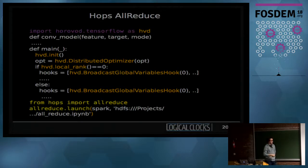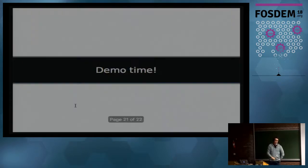You wrap everything in a notebook, as I said, and then from another notebook you call this all-reduce launch spark, and you give the notebook path. And this again will transform your notebook into a Python program, execute and train, and show you the TensorBoard logging, basically. I do have a quick demo of the whole platform.